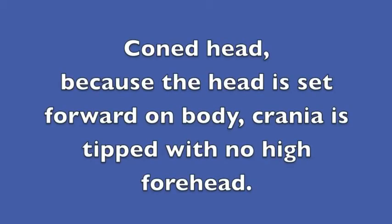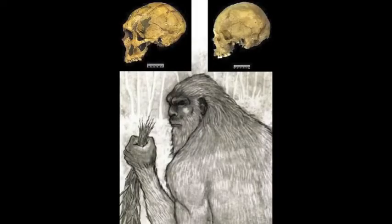Okay, we talk about coned head a lot. It's because the head is forward on the cranium. It's down. It's not in the same position of a modern human. It doesn't sit directly on top of the shoulders. It sits forward, and so there's this slope to the back, so it can kind of connect to the head. It's at a different angle, and you see this in many of the drawings, and you actually can kind of see how the forehead of a human is like that.